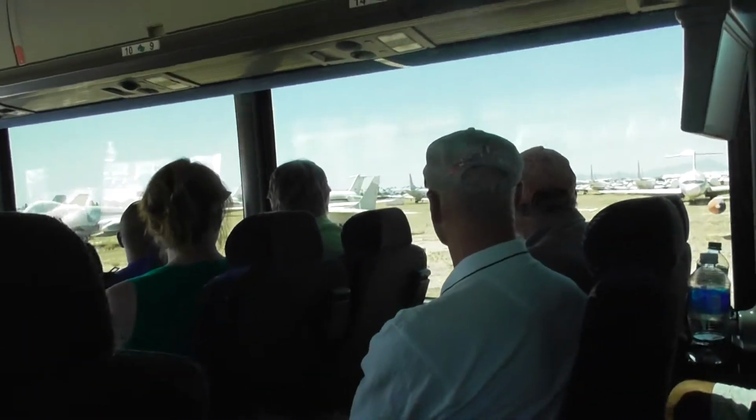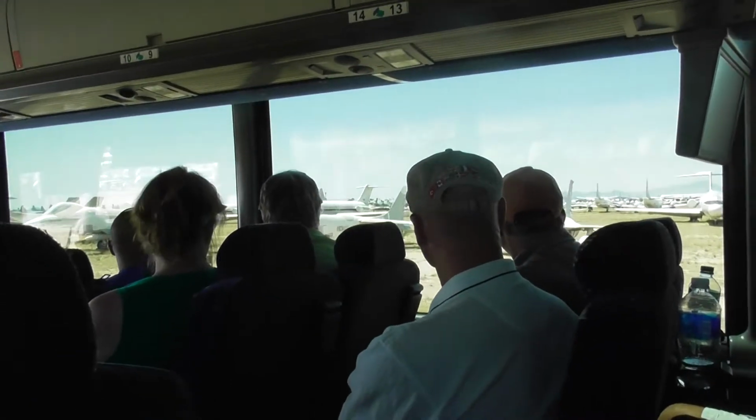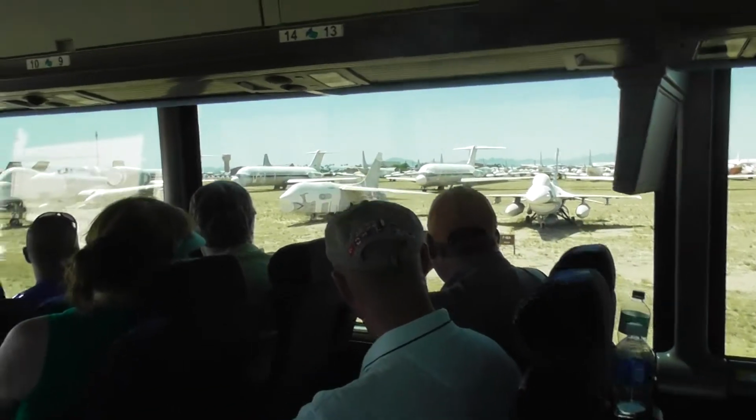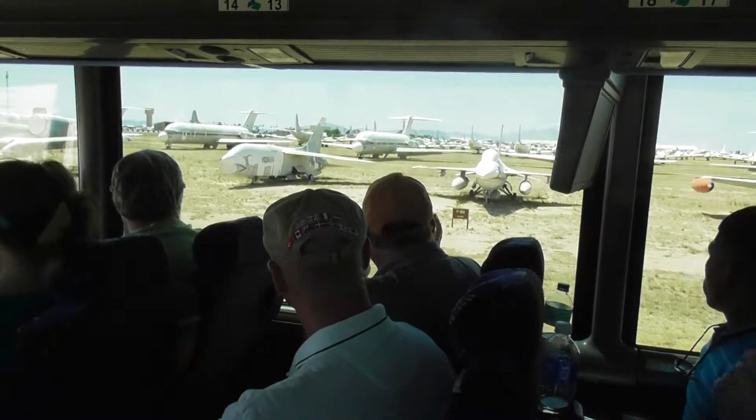Our most popular aircraft flown in the U.S. is the F-16 Falcon. Over 4,500 of them built. We have over 500 here. We're now turning them into supersonic target drones.